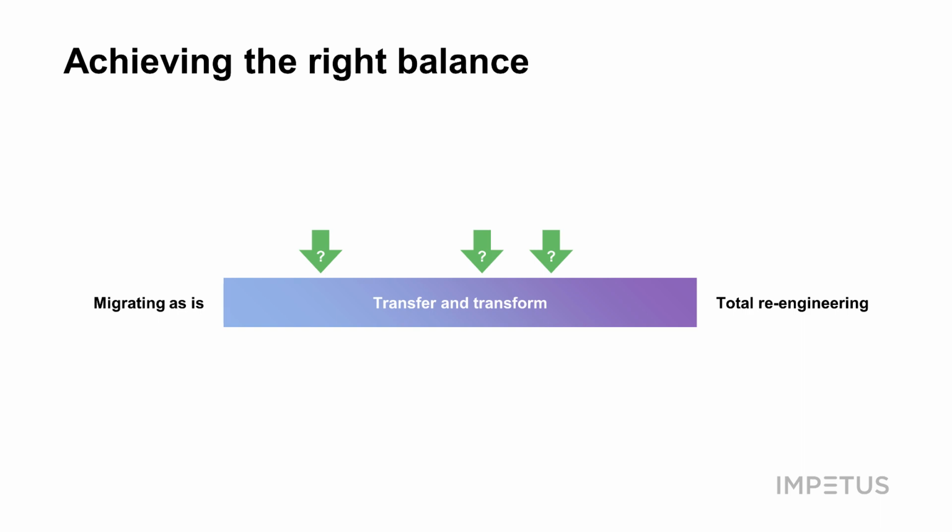And then the other 20% really falls into the category of total re-engineering because these things weren't architected the right way in the first place. Let's really start from scratch with this. So that's the approach that Impetus takes, this 60-20-20 rule, providing a balance of both migrate-as-is approaches as well as re-engineering, and providing that flexibility for our customers.